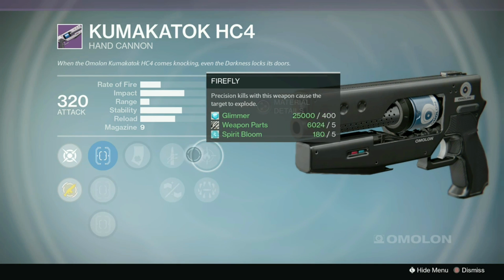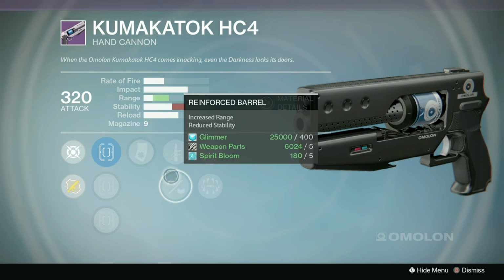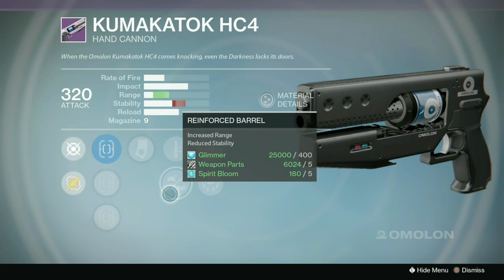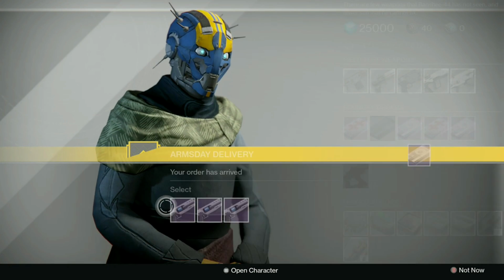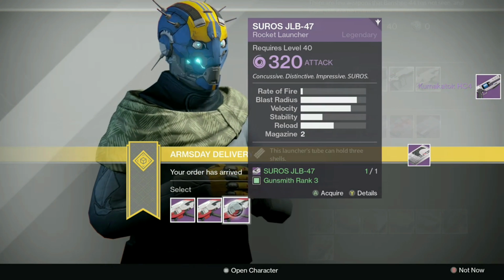I'll tell you what, I'm actually going to pick this one up because look in the chamber, firefly, and I'll probably use quick draw in this one. Actually, maybe I'll even use reinforced barrel. This wouldn't actually be that bad because the stability is pretty high on this hand cannon as its base anyway. So yeah, actually I'll pick this roll up with look in the chamber, firefly, and I'm going to give it a shot in PvE. May even try it in the Crucible if I'm feeling like Crucible today.